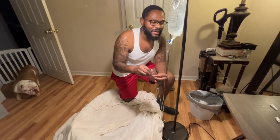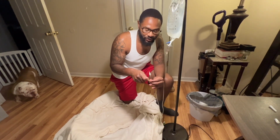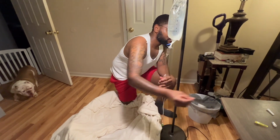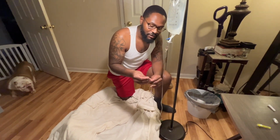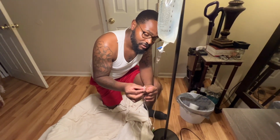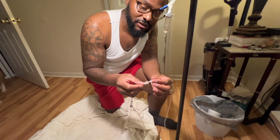So the recommendations are 18 gauge and a 20 gauge. This is a 20 gauge. But the smaller needle, the longer it's gonna take. And this took like 30 minutes yesterday to get her 500. So you put this needle on here, and it's a little piece that you screw on.